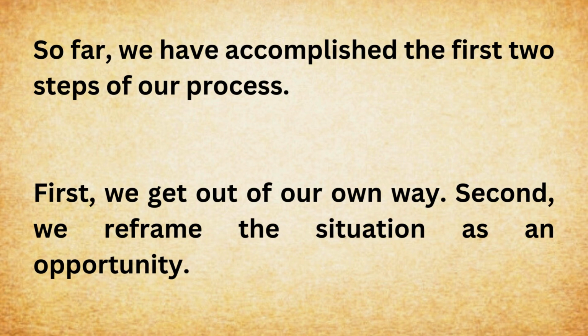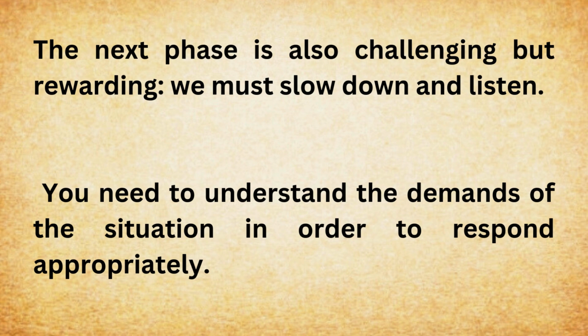So far, we have accomplished the first two steps of our process. First, we get out of our own way. Second, we reframe the situation as an opportunity. The next phase is also challenging but rewarding. We must slow down and listen. You need to understand the demands of the situation in order to respond appropriately.